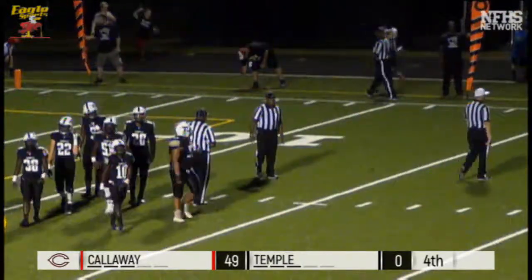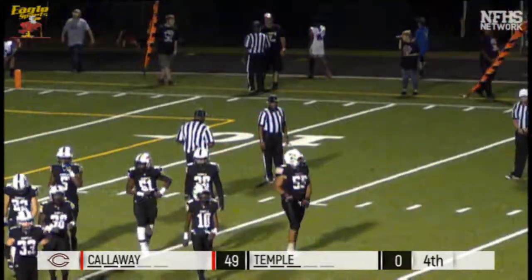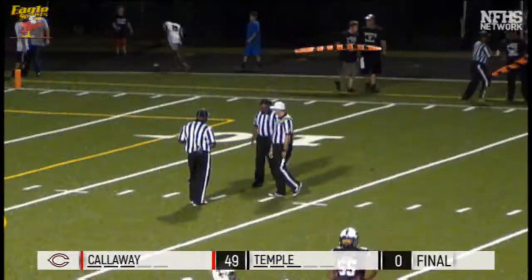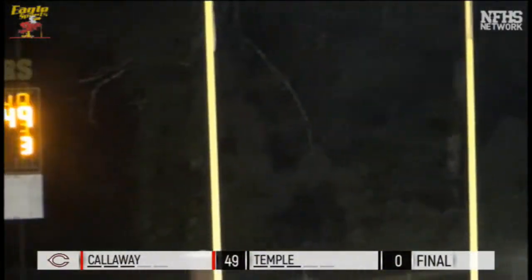Officials are going to wind this game down, and both teams are going to meet at the 50-yard line to shake hands. So with that said, your final from Temple, Callaway 49, Temple 0. Callaway pitches a shutout in their Region 5 AA opener against the Tigers.